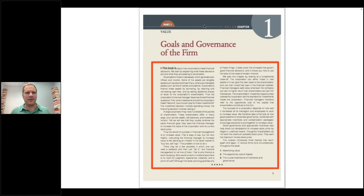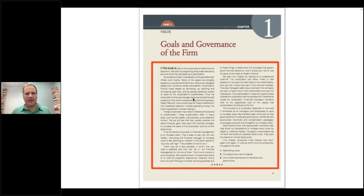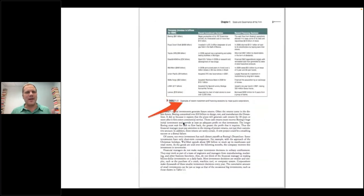If you're dealing with, this is a finance textbook. You see the chapter 1, goals and governance of the firm. You see this big red box that I drew over the first few paragraphs? This is basically your introduction. It doesn't say introduction, but you can tell because on the next page, that's where we get into our first section. So I would read all of this. And then you see those red arrows? That's where my eyes would be going. And I'd be reading headings, boldface words, subheadings, next page.